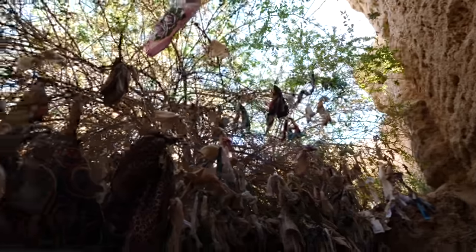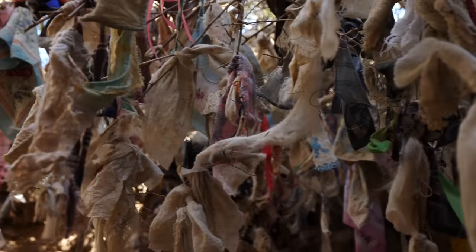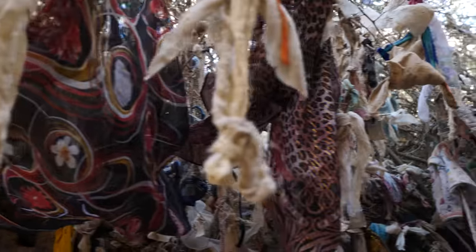So right here we have the wish tree. So people, women come here, and they tie something up. It can be a scarf, a tissue, and basically they do that so that God provides them with a husband, a child.